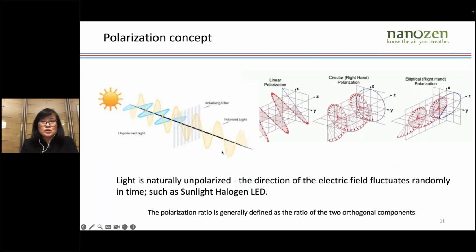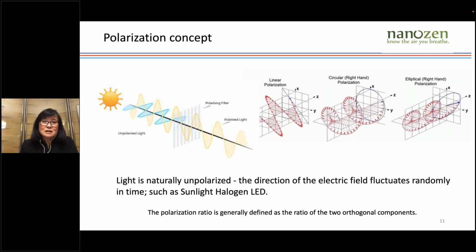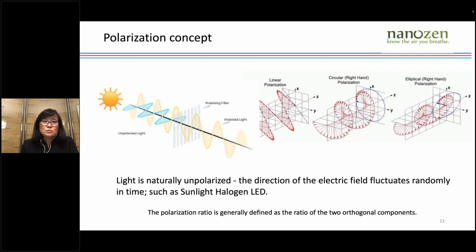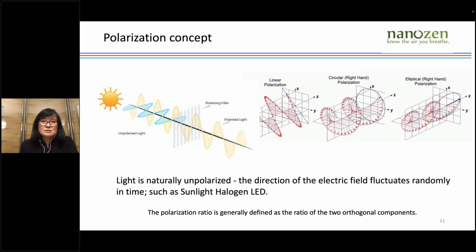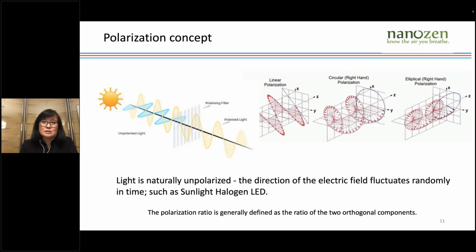So I'm going to switch gears and talk a little bit about the basic principle of light, as a reminder for those of you who are familiar with light. Light, such as sunlight, is naturally unpolarized. Light is actually an electromagnetic wave. If it's naturally unpolarized, the electric field oscillates randomly along the propagation. There are different types of polarization that we can produce, and some are naturally occurring.